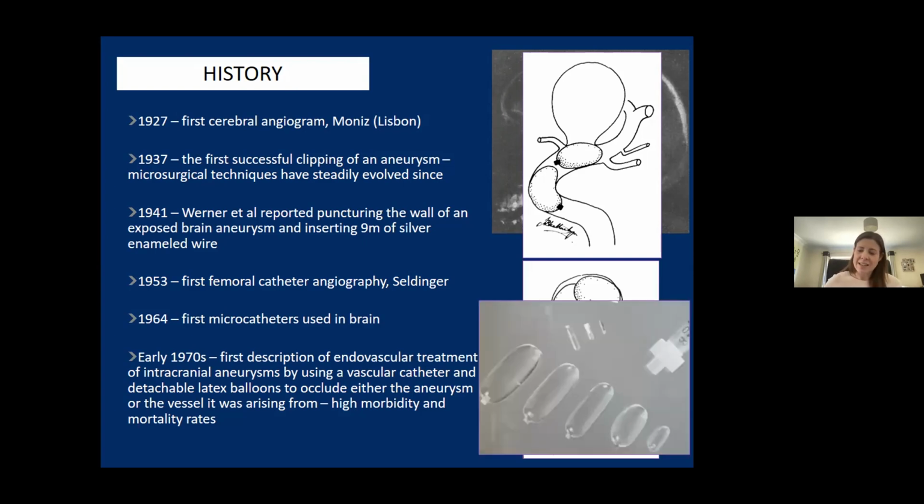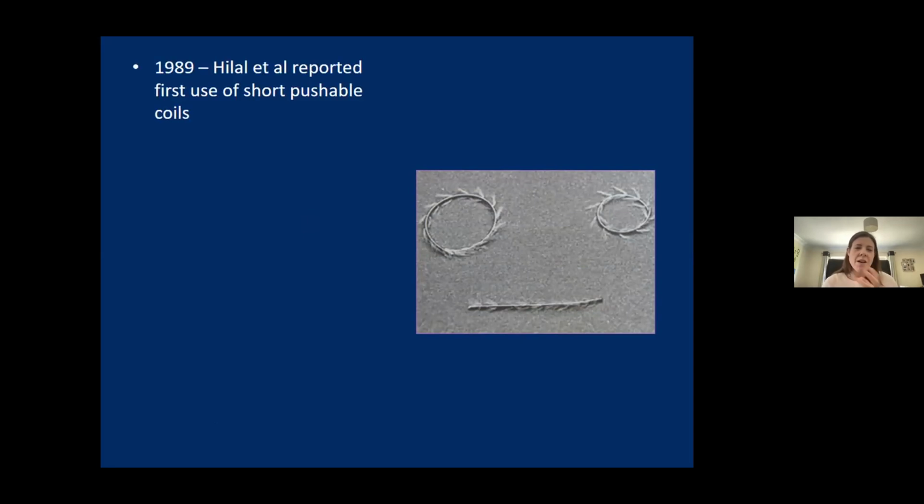to actually get in and navigate into the aneurysm. Okay. And in 1989, Hilal et al. reported the first use of short pushable coils, so coils that were similar to those used in peripheral vascular disease, peripheral vascular intervention. They had little fibers on them in order to encourage thrombosis, but they were relatively stiff.